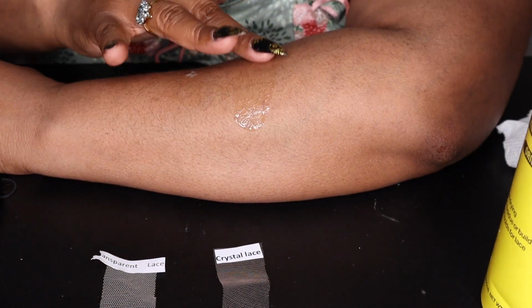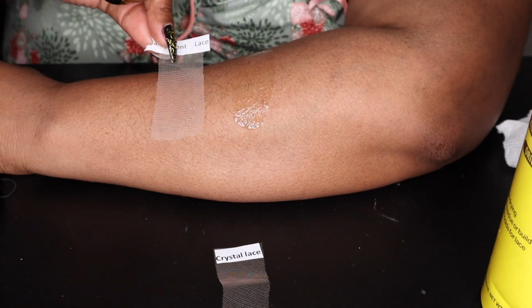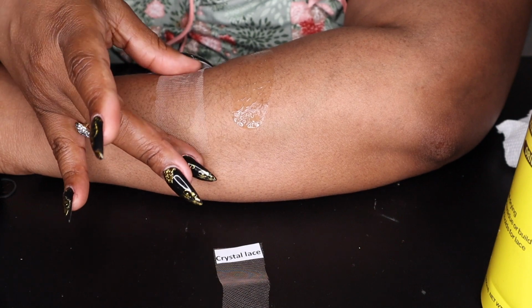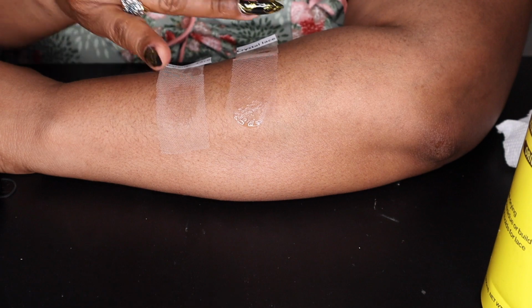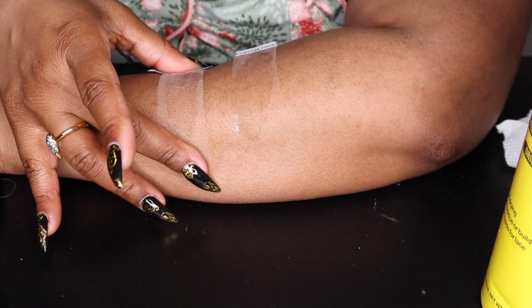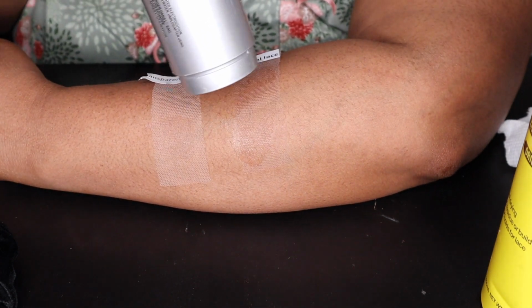It just melts into the skin, and it also matches all skin tones. Like transparent HD lace doesn't match all skin tones, but crystal lace, it just does. It's going to blend in with all skin tones. Oh, it's just really beautiful. The knots are much smaller, and it mimics real scalp, okay?